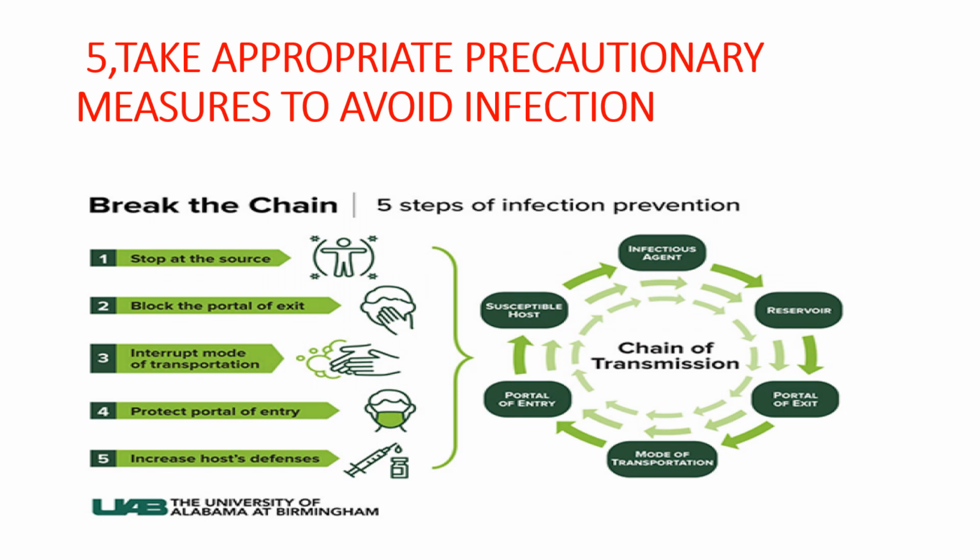Second, block the portal of exit by covering our nose and mouth. Interrupt the mode of transportation by washing the hands, protect the portal of entry by wearing a mask, and decrease host susceptibility by immunization. Here you can see the chain of transmission: infectious agent, its reservoir, portal of exit, mode of transportation, then portal of entry, then the susceptible host, causing infection.